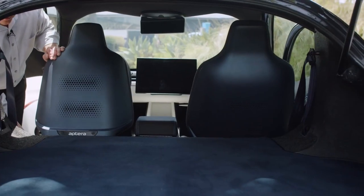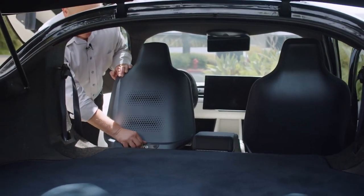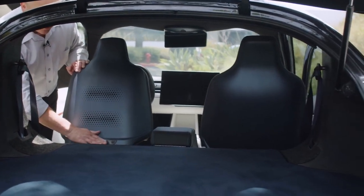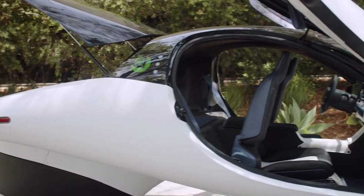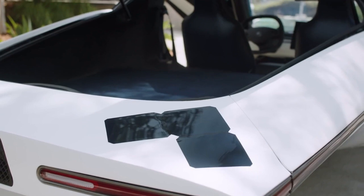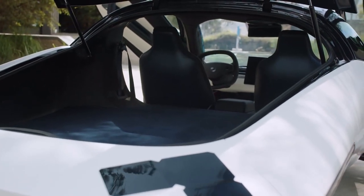The Aptera has a lot of cargo space. In production, there's a small flap that connects here in the seat and extends the floor, so when you're camping, you can really stretch out a long distance. There's also enough room to put your band equipment, groceries, or anything else for that matter, maybe a golden doodle.